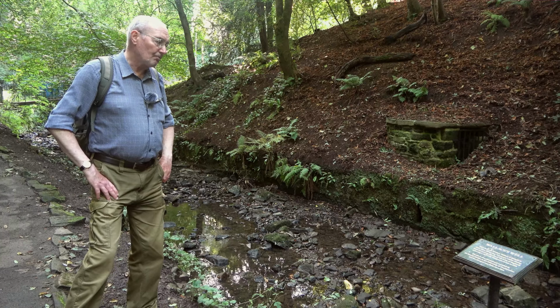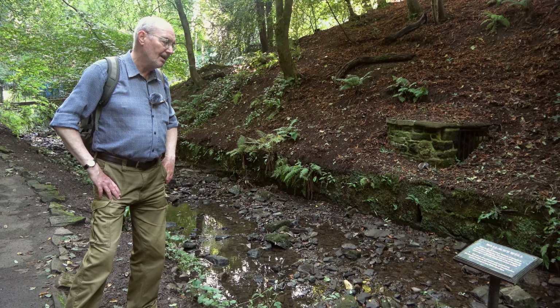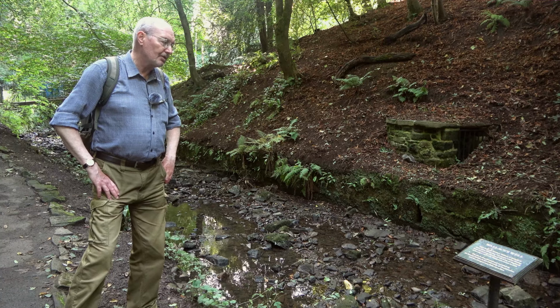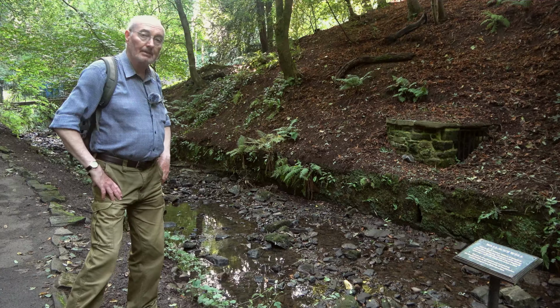Near this spot, William Wallace is thought to have taken refuge and sustenance whilst fleeing from his enemies, scouts of the King of England, following a visit to St Margaret's Shrine in 1303. Yeah, I've never seen it before.